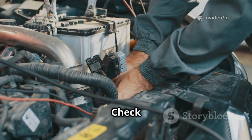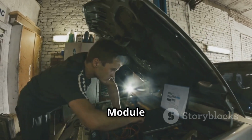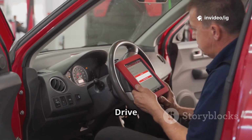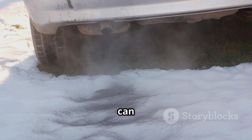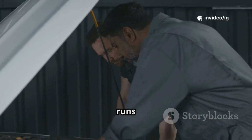Step 4. Check the glow plug relay and fuse, replace them if necessary. Step 5. Test and replace the glow plug control module, GPCM, if needed. If it's faulty, glow plugs won't work. Step 6. Clear the code and test drive. Use an OBD-II scanner to reset the code and confirm the fix. Ignoring P0677 can cause cold start failures, excessive smoke, and poor fuel efficiency. Fixing it ensures your diesel engine runs smoothly.